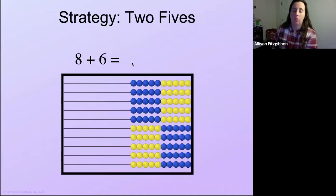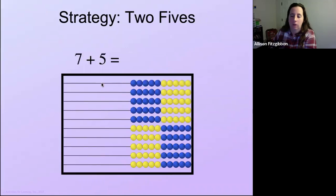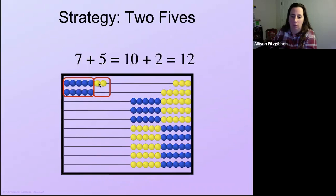Okay. 2-5 strategy, doing the same thing. Your top wire is going to be your first number, your 8. Your second wire is going to be your 6, your second number. You can see that there are 2 groups of 5 here, and then you have your remaining yellow ones, which is going to give you 4. 10 and 4 is 14. 8 plus 6 is 14. So it just gives a visual way, another way to do it. So again, showing the 2 5s. You have your 10 and then 2 more, which is going to give you 12.